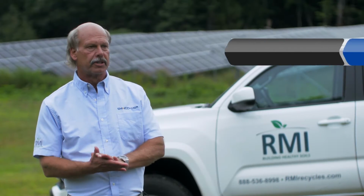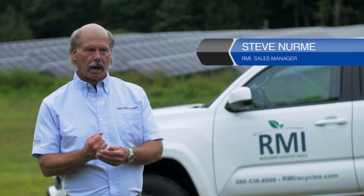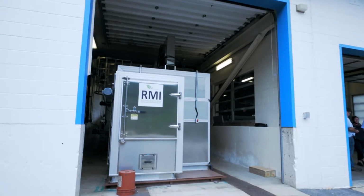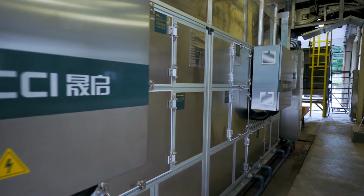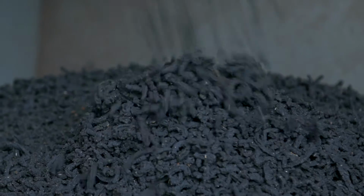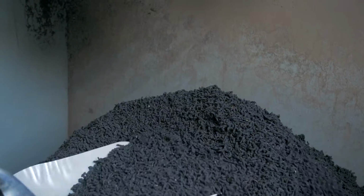Top 3 reasons somebody should go with the Shincci technology. One would be cost savings. The footprint is the smallest on the market. And the third being, it's simple. It produces an on-site Class A product that's ready to ship directly to farm.